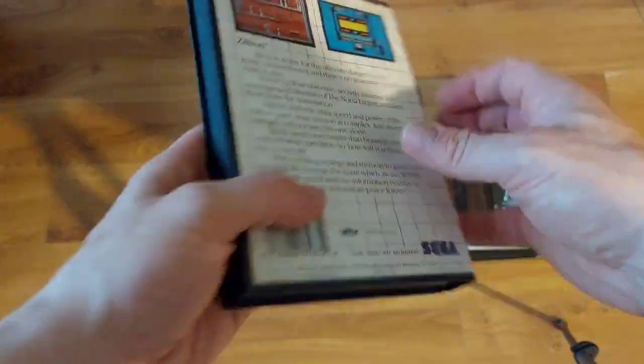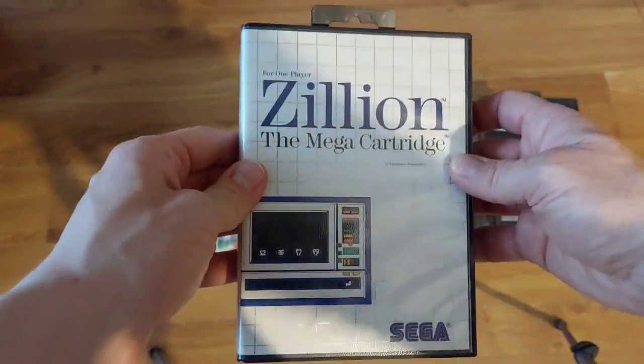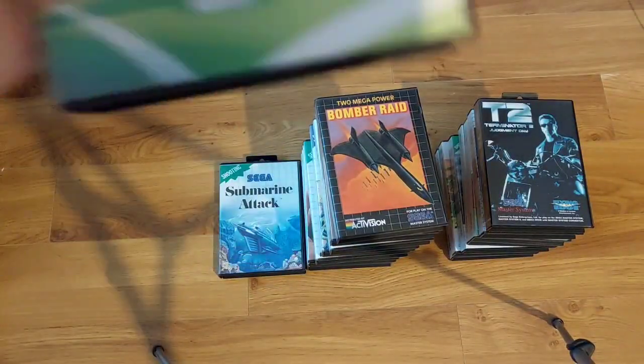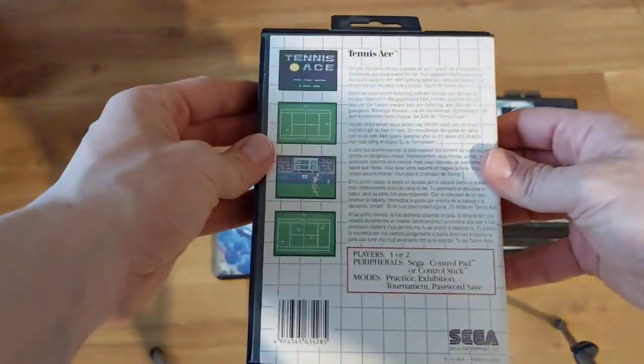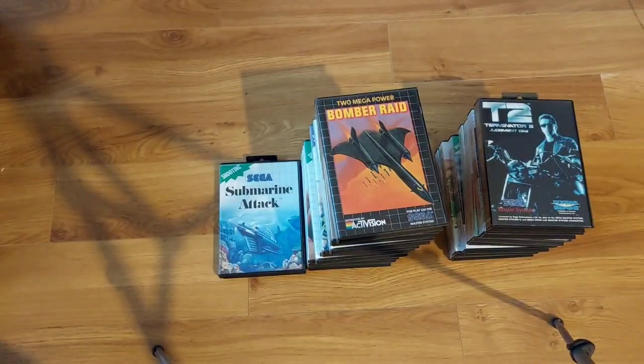Zillion 2. This was tough to find. So I think this is a US version, I'm not sure. But yeah, I struggled to find Zillion for a long time. And we have Tennis Ace, another reasonably easy to pick up sports title.